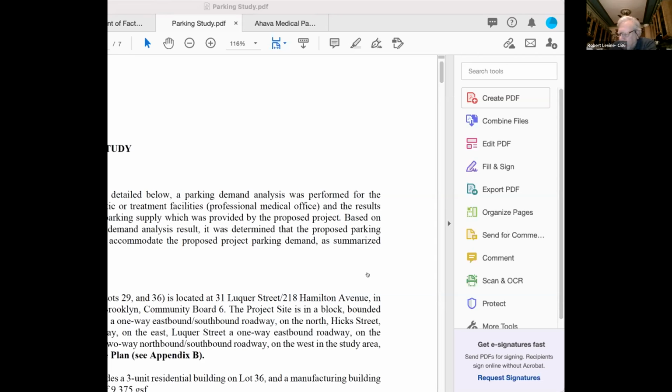If I could respond. Yeah, go ahead. This is back to your other question, but apparently your board are very good listeners, because the flood zone starts a block away, as they already pointed out. It starts on Columbia Street. So it's not in a flood zone.